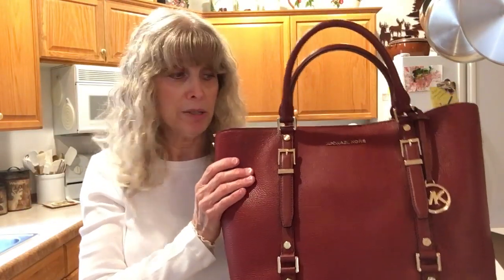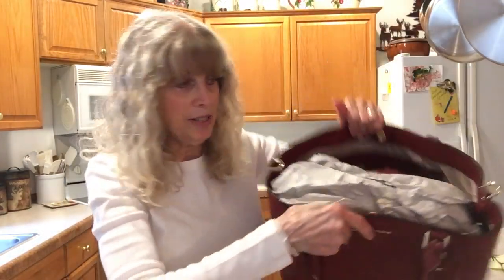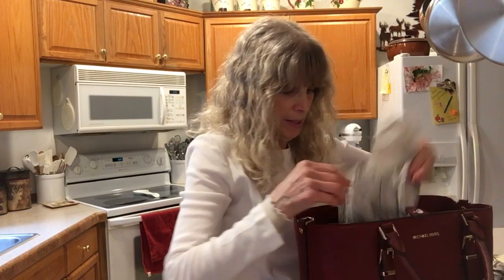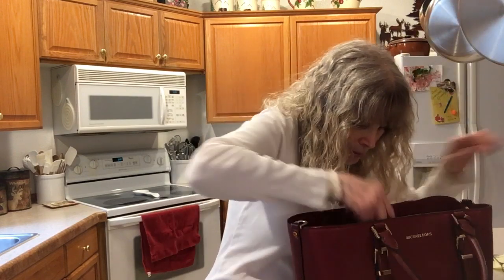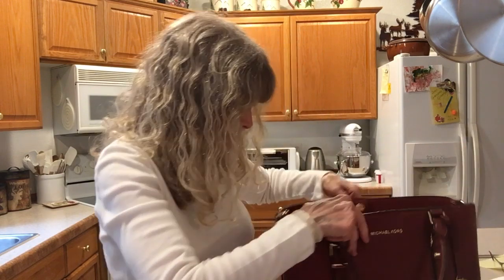Excuse me. I want to weigh this because the weight is a consideration. My husband felt it was too heavy for me when we were in the store. So we're going to weigh it and see. It's a dust bag, and she stuffed it for me. It was not stuffed in the store. I don't see its sales tag here. That's not good. If I need to return it, it has to have a sales tag.